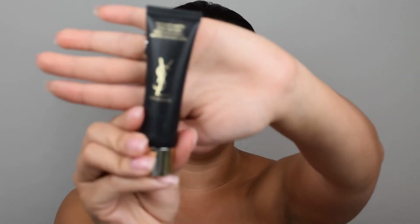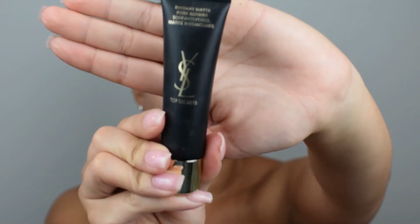All right, so for complexion today, again, you wanna make sure you do your skincare. You wanna make sure you take care of your skin so it feels its best. But let's go into the skin prep. I'm gonna start by using this guy right here. It is the Instant Pore Mattifying Primer by YSL.